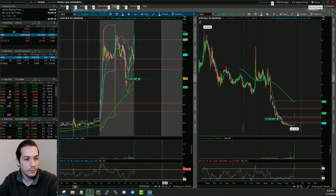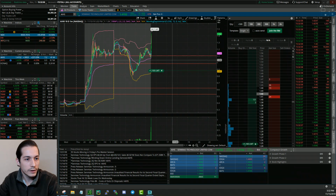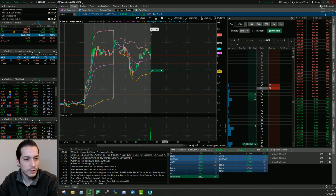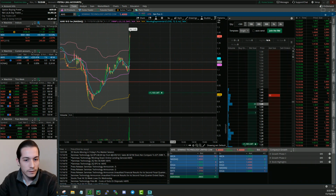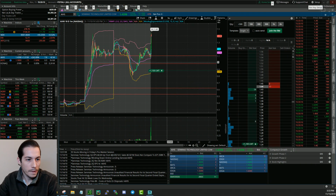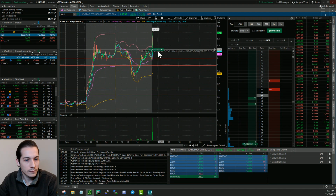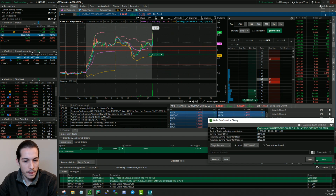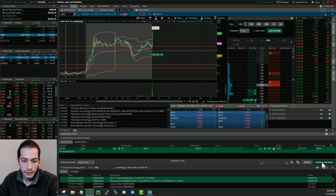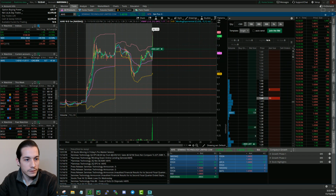FCEL. Big volume being traded here. This breakout at 1.29 could have been quite an interesting buy. Already up 30%. Our IRA account is just completely underfunded, so I can't really take any sizable positions, which is a little stressful, I'm not going to lie.